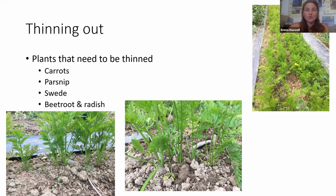So that brings us on to that competition thing. And I've said about being harsh and getting rid of one crop to give space for the next. But when we talk about our root plants, they don't like any competition. So don't think about really companion planting right up to these, because they won't deal with it. And they don't even deal with competition from themselves.